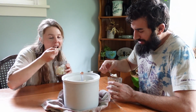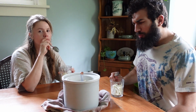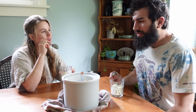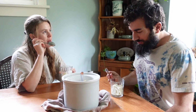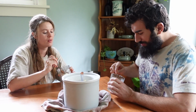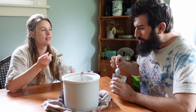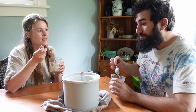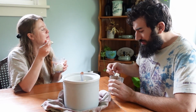All right. It's got good texture. Whoa, that's amazing. Wait, there's nothing else in there? It's just the woodruff. Just cream, milk, sugar, woodruff, and a pinch of salt. That's it. That's amazing. Yeah, it is. At first it's just like vanilla, but then it's different. It's got a little bit more of like, I don't know what, like something. Woodruff. Yeah. Like grassiness maybe, but in a good way.